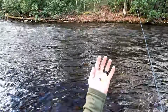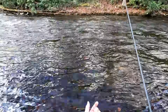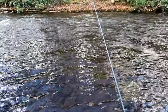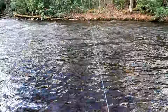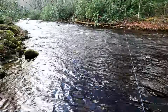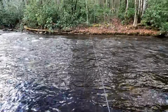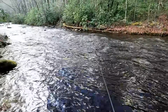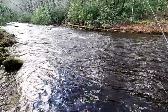All right, so I'm rigged up. I've got a mop, kind of a bright yellow chenille mop, and a small pink egg on top. Now I don't normally fish mops very often. They're not my favorite thing, but with this water being so stained, that's about the brightest thing I've got in my box. So the key today is going to be getting the fish to see the fly. So that's really where we're going to start. The water may clear up as the day goes on, hopefully.